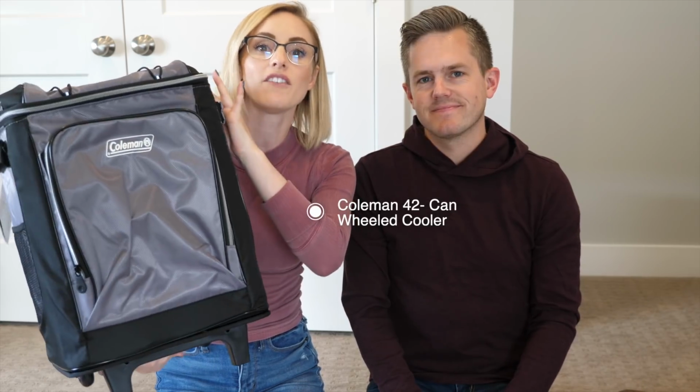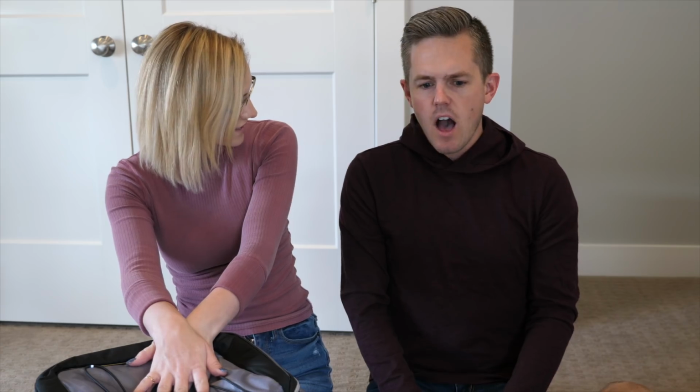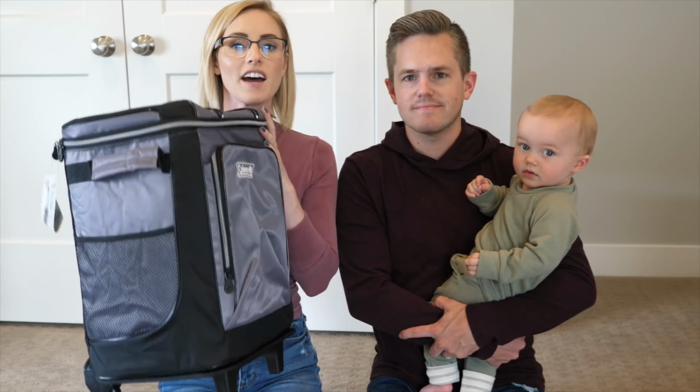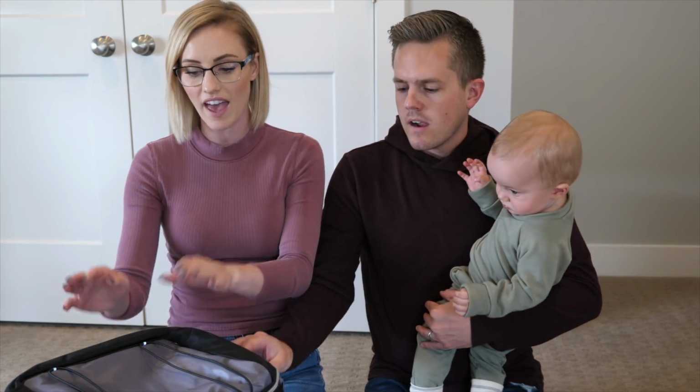So we have this travel cooler. This is a perfect size for our whole family. We have 5 of us. That's crazy. There's 5 of us now. So we have to have water bottles, warm and cold, for baby Tom Tom here. It's small enough that we can travel and take it with us, but it's not so small that it only fits just a few sandwiches and water bottles. We can fit everything in here.